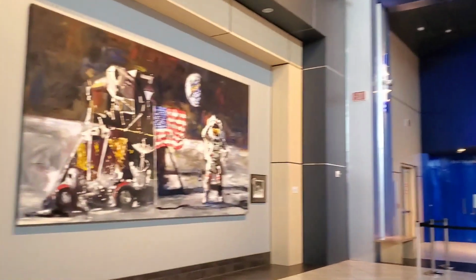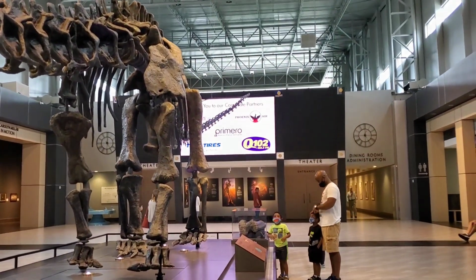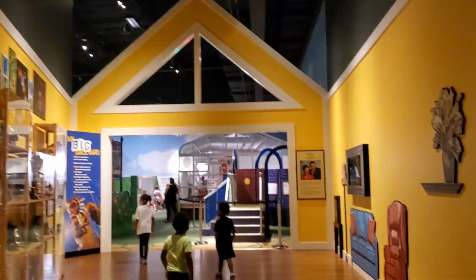We did buy tickets for the theater, so we will be watching a movie. We're gonna take you in there with us, but let's go into these galleries and see what we can discover on this adventure. Collins Family, My Big Backyard.